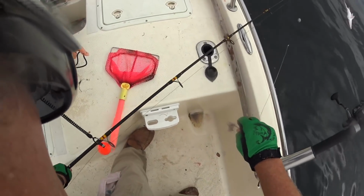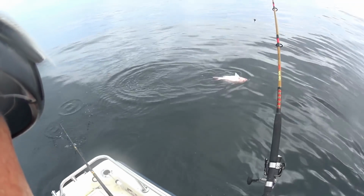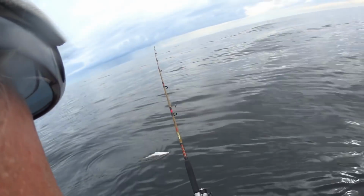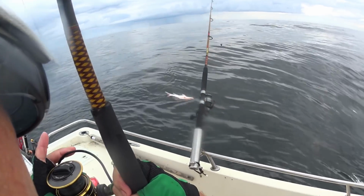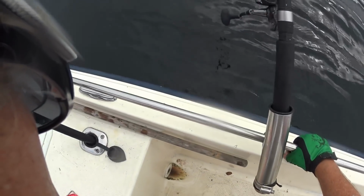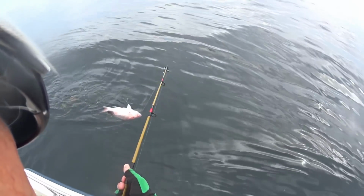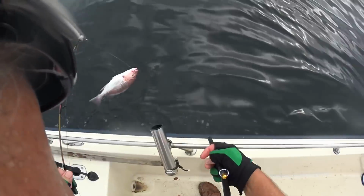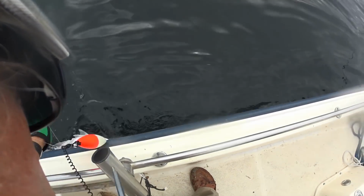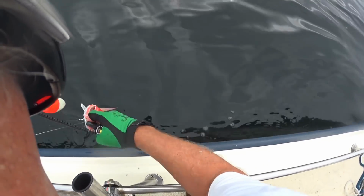Lots of sharks here. My gosh, there's lots of sharks. I haven't seen a single cobia. Okay, let's get this guy in released. Looks in good shape. There you go. Outrun the shark.